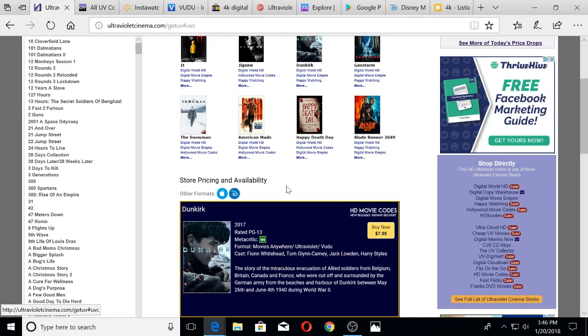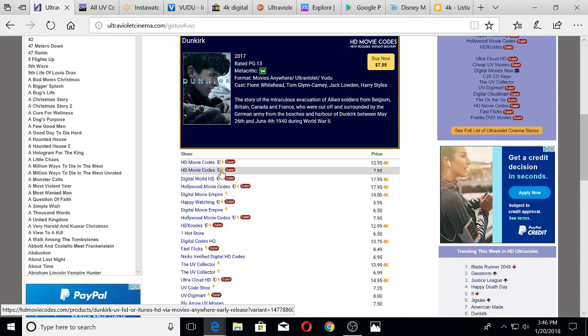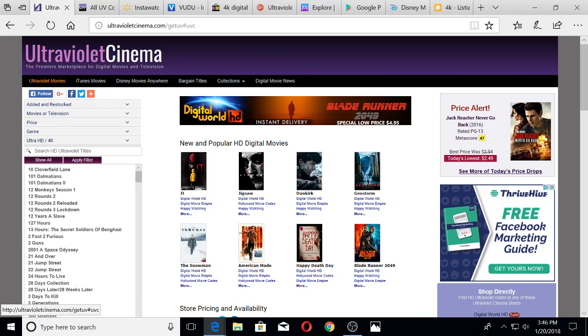A movie that was out recently, Dunkirk, which you can see you can get, most of these are going to be HD codes and some of them are 4K, quite a few. And considering that movie was $29.95, spending this amount of money for a 4K code isn't such a bad price. You'll find, if you look across the banner here, they have the UV movies, iTunes movies you can buy, Disney movies, and that basically sums all those up.